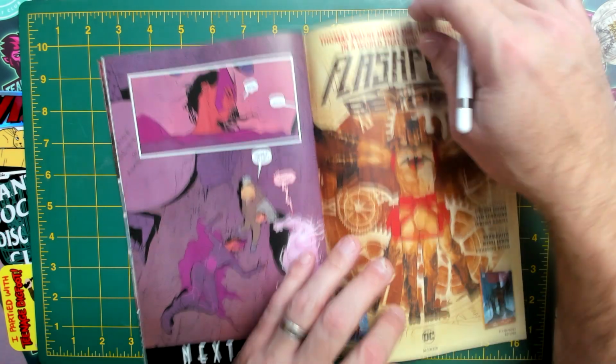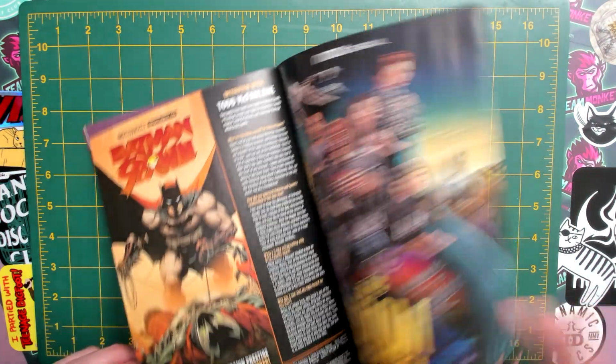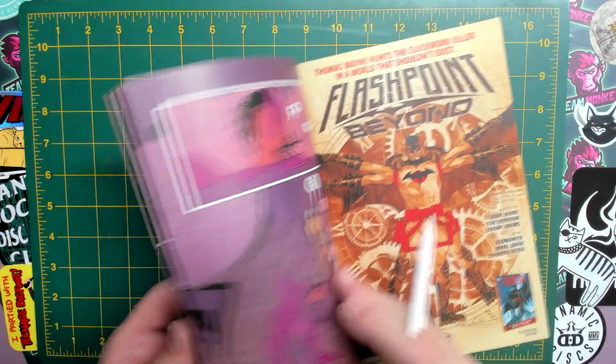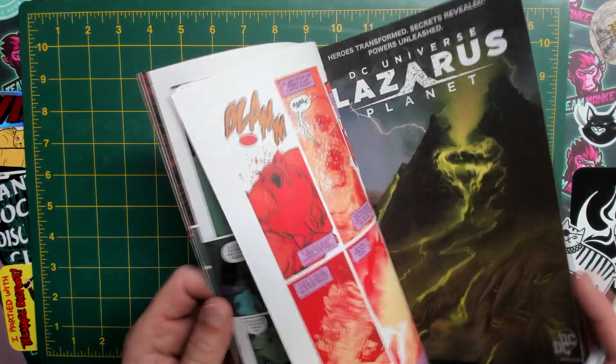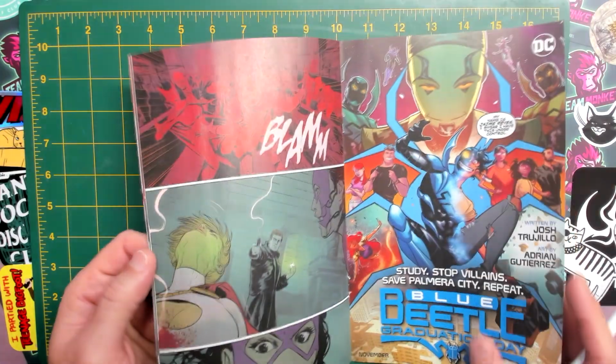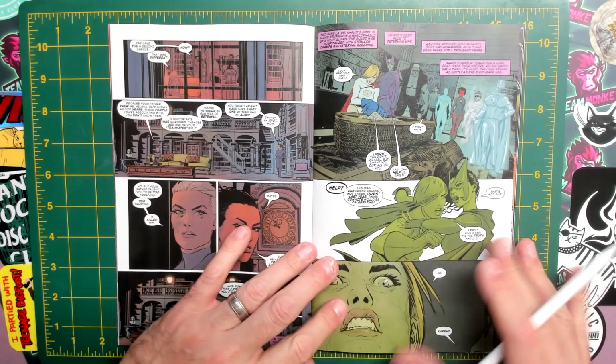All right, there's one panel that I want to talk about. Let's see what else is going on here. Interview with Todd and Titans. The ads in this thing are bonkers good. Let's see if I can find Power Girl talking. There's one thing that just doesn't flow, and I don't know how you would fix it.